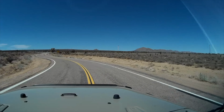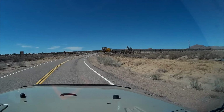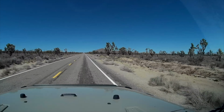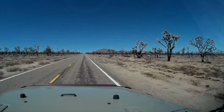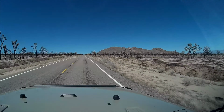Unbeknownst to us, a 43,000-acre fire in August 2020 had killed an estimated 1.3 million Joshua trees. That's about 25% of the entire Joshua tree forest in the preserve. The fire had left most of Sima Dome a boneyard of Joshua tree skeletons. This was really hard to see.